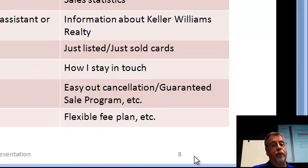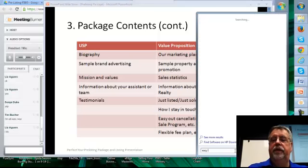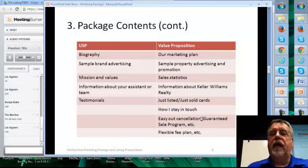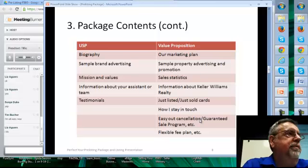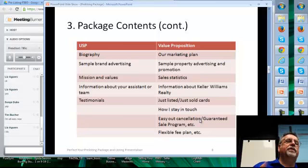All right. Yeah, question. You gotta give us a copy of that. Which? Easy out. I think so. I have one. All of this is available. Most of these, the easy out cancellation, are mentioned in the standard Keller Williams listing presentation material. And guaranteed sale program is one where you say, if I don't sell the house in 60 days, I'll do it for free. And easy out cancellation says if you decide you don't want to work with me, you can cancel the listing agreement. You have to give me a week's notice or something like that. I will find copies of those and put them on that site. They're easy to find.